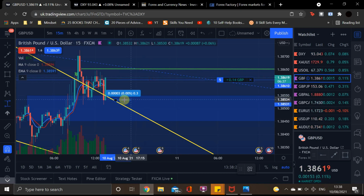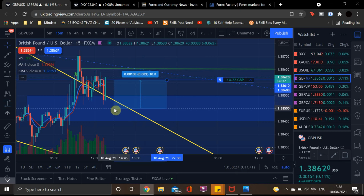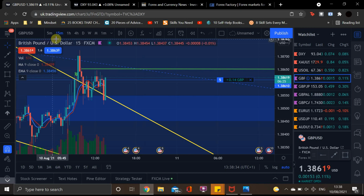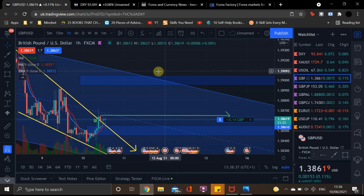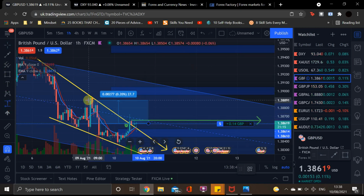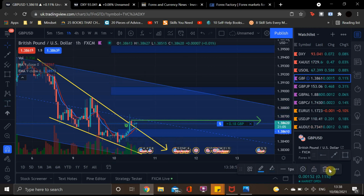So we're risking 10 pips for a potential of 30 pips, so 1 to 3 basically, or 40 pips if it goes to this mid-level. So the first take profit will clearly be here, right?